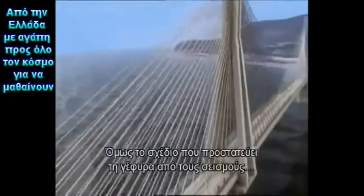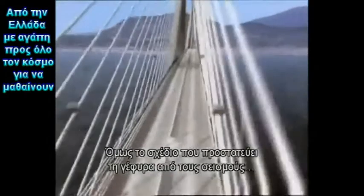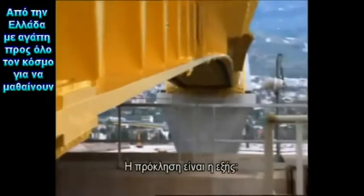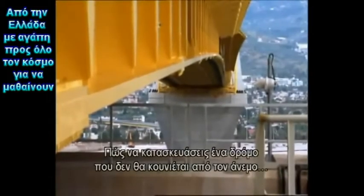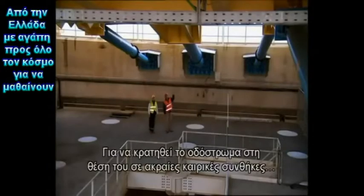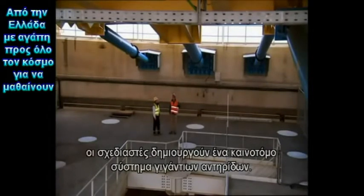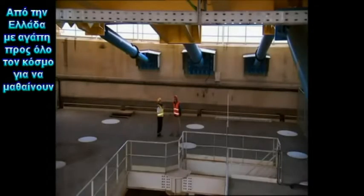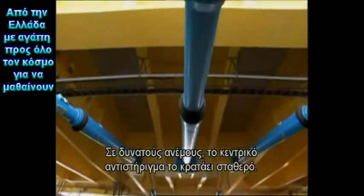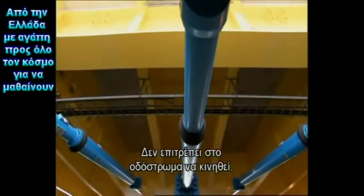But the very design that protects the bridge in earthquakes makes it vulnerable to high winds. The challenge is how to build a roadway that will not rock in the wind, but will rock during violent earthquakes. To hold the deck in place in bad weather, designers create an innovative system of giant struts. In heavy winds, this main strut holds firm. It does not allow the roadway to move.